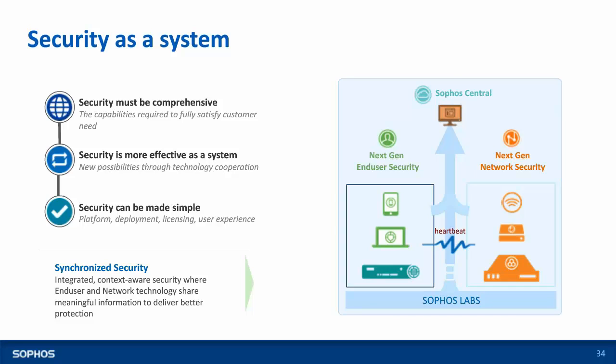We've also invented a thing called Heartbeat. We're the first in the world to do this, and it's taking advantage of our network knowledge and our endpoint knowledge. It gets your endpoint to talk to your firewall, which is very unusual in the world up until now. They don't generally talk to each other.